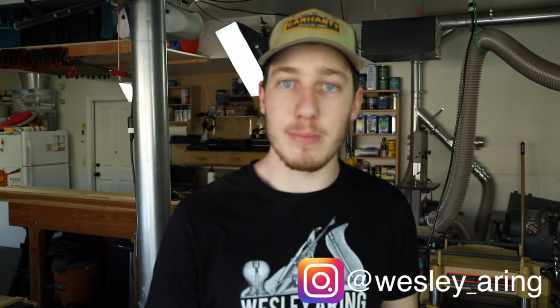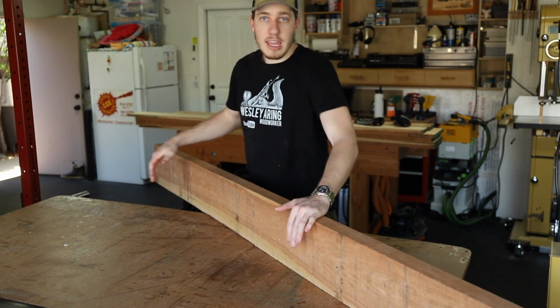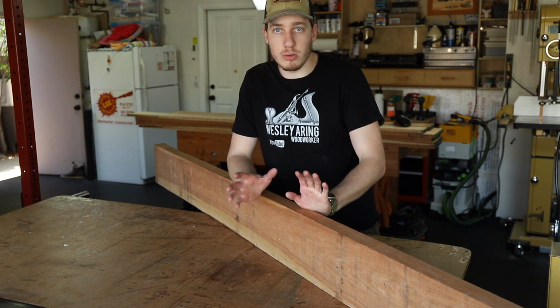Welcome to the shop, everyone. In this build, we are going to be working on a cherry entry cabinet. As you saw in the last couple of clips, I went over onto the side of the yard into my long-term lumber storage, and I pulled out all the boards that I'll need for this project. So this monster board right here is 8-quarter, and this is going to be for our legs.